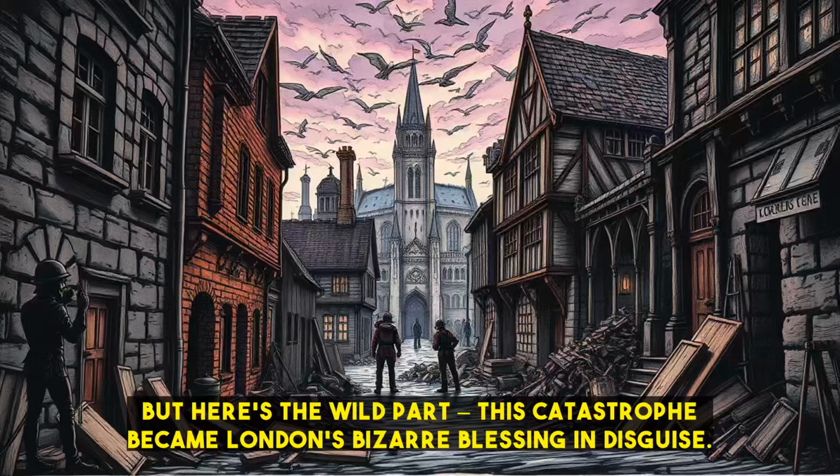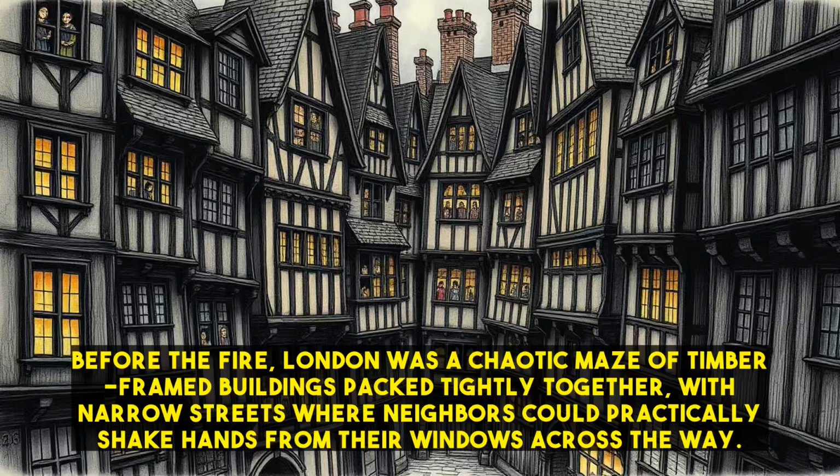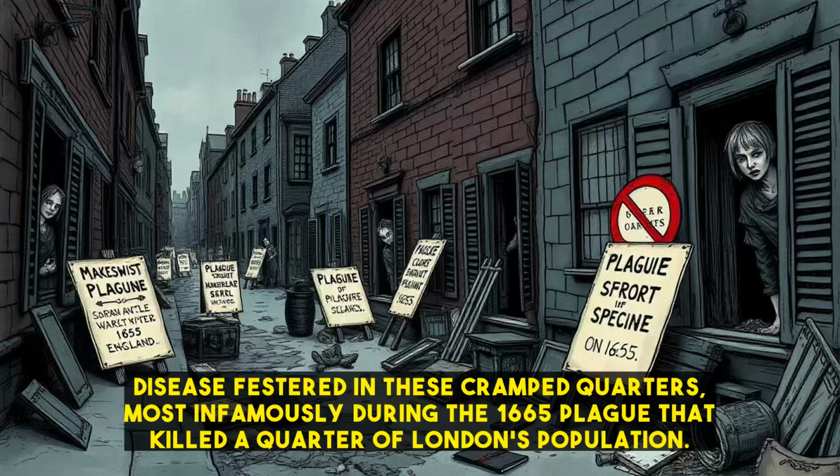But here's the wild part: this catastrophe became London's bizarre blessing in disguise. Before the fire, London was a chaotic maze of timber-framed buildings packed tightly together, with narrow streets where neighbors could practically shake hands from their windows across the way. Disease festered in these cramped quarters, most infamously during the 1665 plague that killed a quarter of London's population.